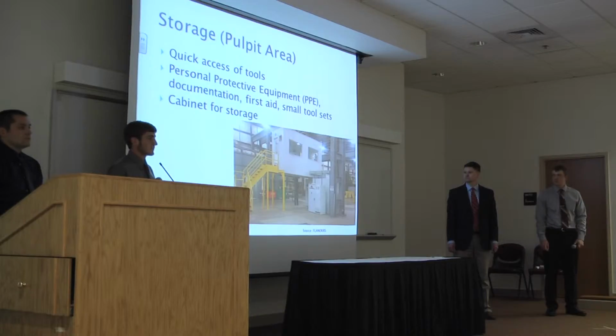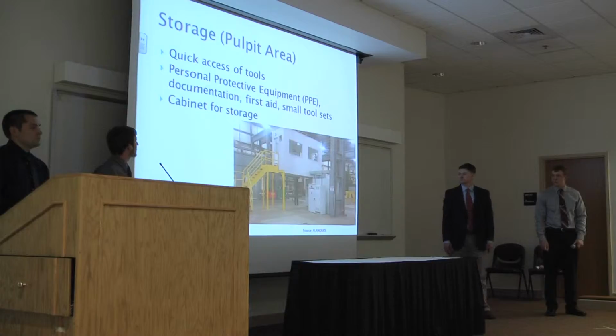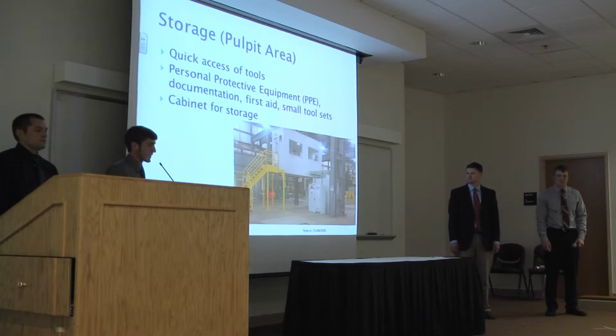Another area will be the storage underneath this pulpit, which, like Casey mentioned earlier, is just an elevated room where a lot of the controls will be done for the testing. We want to utilize the space underneath right here. It's not being used for much besides some electrical components. We'd use it mainly for personal protective equipment, which needs to be utilized very quickly in the case of an emergency, and also for any small tools or documentation. We're planning to utilize a simple cabinet to house all this.